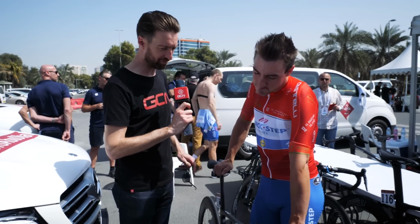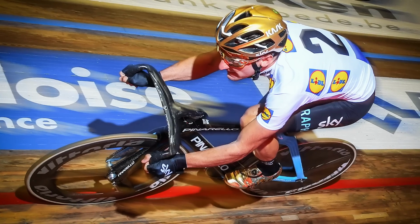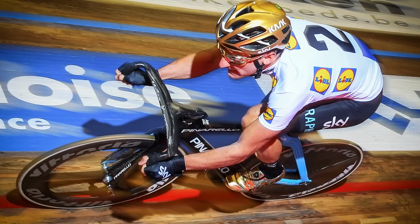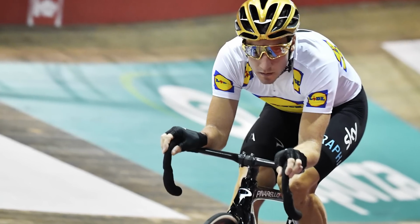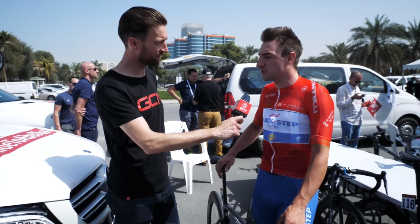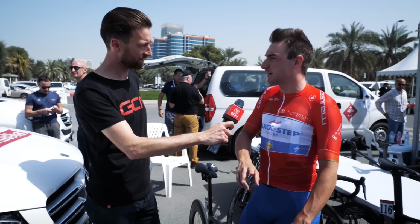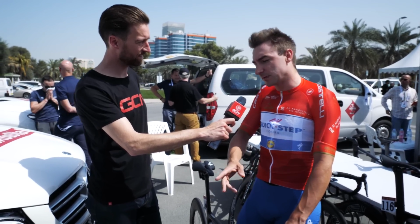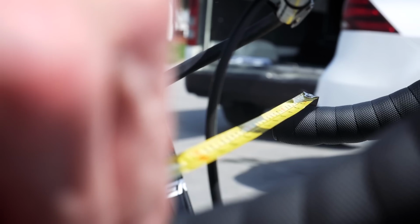And how different is this shape and width to what you'd use in the velodrome? It's quite similar. It's completely the same, the curve and everything, because I always try to use the same measurements and the same handlebar and all the same stuff on the track, because I want to jump from road to track and from track to road really quickly without any issues.